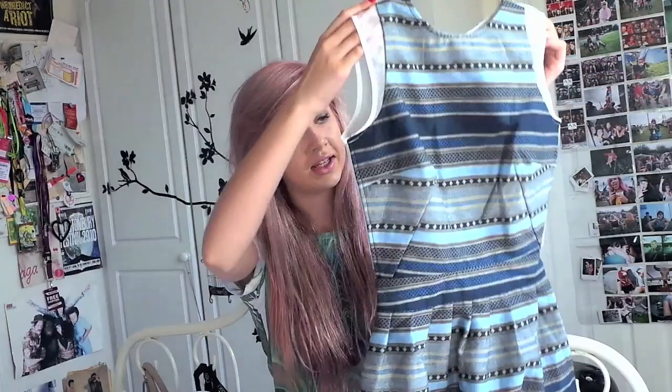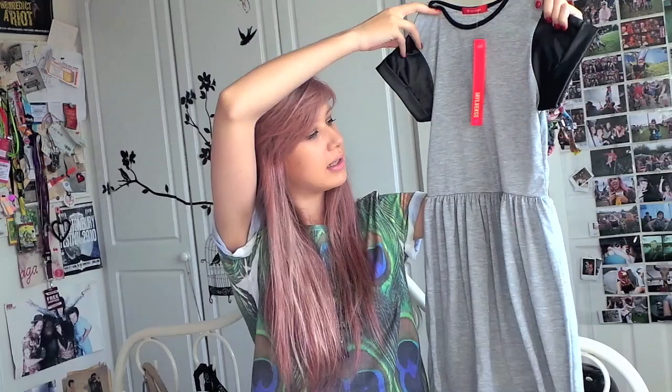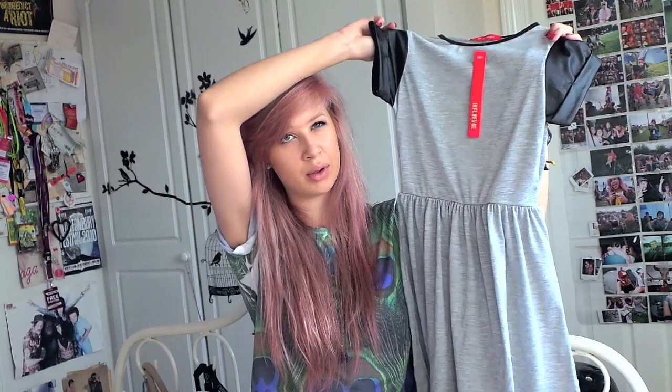And this is from an online shop called Let Them Stare. I think it's just such a lovely dress. Next item is from Karma Clothing, this dress. Similar to some, I think, in Topshop at the moment. And I think it's really lovely, but really simple with the kind of pleather sleeves.